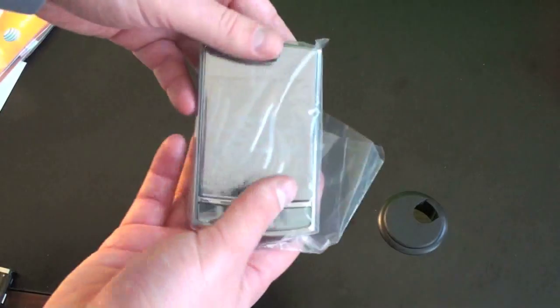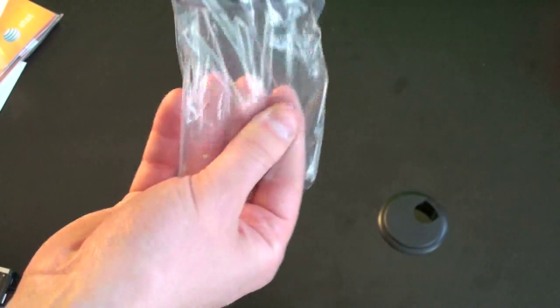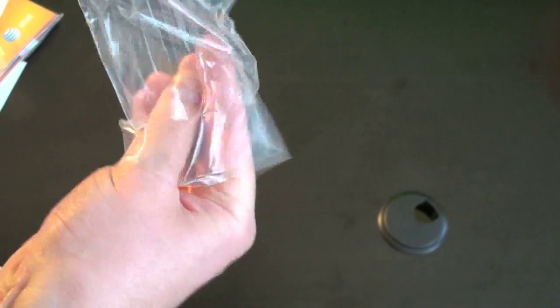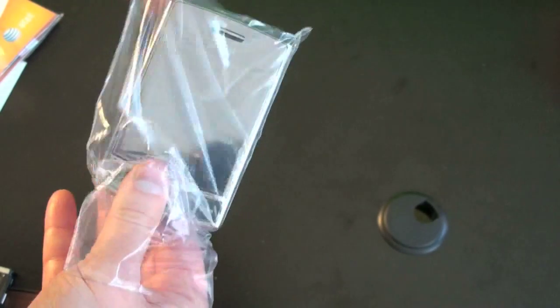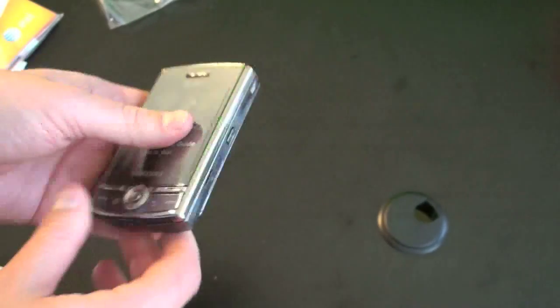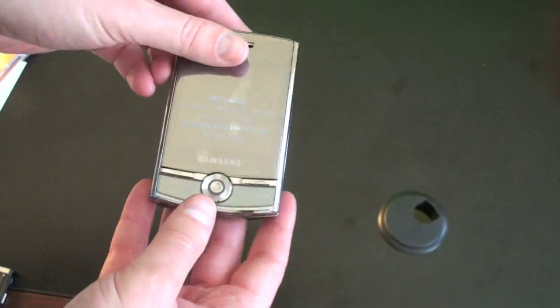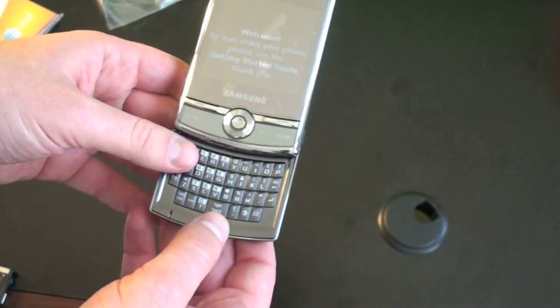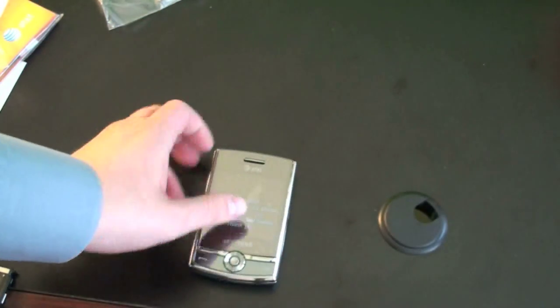So let's look at the fun stuff. Here is the phone. Comes in a plastic bag. Slide it out. Does not want to be slid. It's unsliddable. Alright, so here is the phone. It actually does have a little bit of heft to it, but that's mostly due to the slide out QWERTY keyboard. Let's take a look around the device and see what we have.